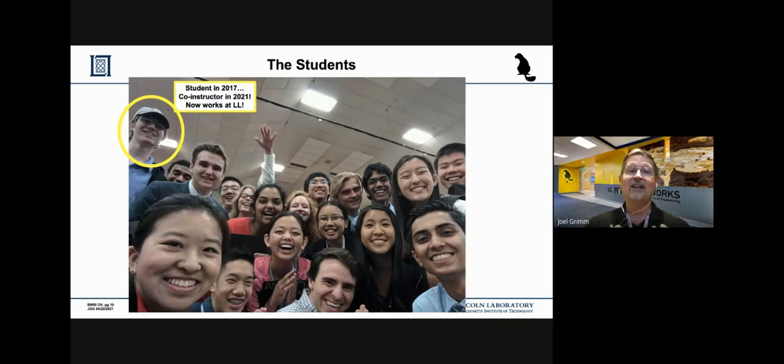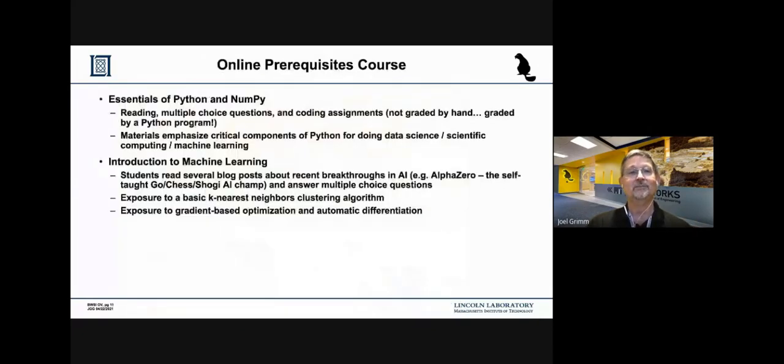And now he's actually working at Lincoln Laboratory as an intern and is coming back and teaching this CogWorks class with Ryan. So you can see the students that we have here, they're all having a good time. They're all working together. This was our final event a couple of years ago, but it's just great to see the fact that the students are coming back. They're going further with their projects and they're going further with what they're learning here.